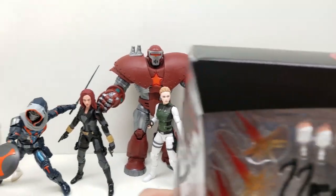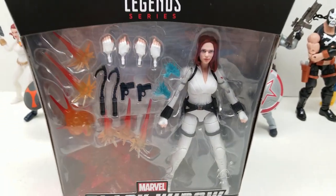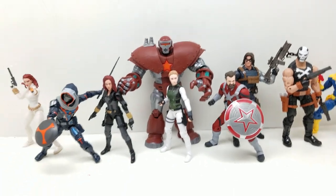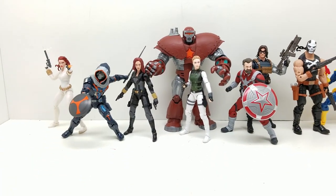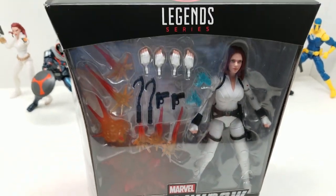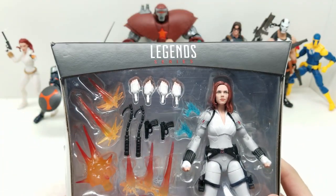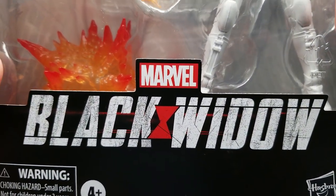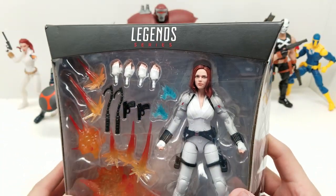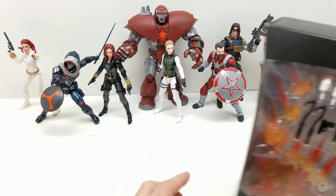Time to move on to the last figure in this set. This Black Widow Marvel Legends Deluxe set. And what do you say we do it? Okay. So next, and actually last but not least, from all of these incredible Marvel Legends from the Black Widow set and Build-A-Figure for Crimson Dynamo, we have this Target exclusive Marvel's Black Widow. Of course, Scarlett Johansson from the Black Widow movie. This is the white suit Black Widow Marvel Legend, where here's the black suit and then here's the comic book white suit. And let's get her open.